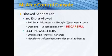Legitimate newsletters. Try to use the unsubscribe link within a legitimate newsletter as much as possible. Don't add these from addresses to your block senders tab, because these newsletters change from addresses all the time. So you might block that address and you're good for a month or two, then all of a sudden you start receiving the newsletter again that you blocked. It's because they've changed their email address, and I've seen them change email addresses 3-4 times in a year for whatever reason. So use your unsubscribe link.